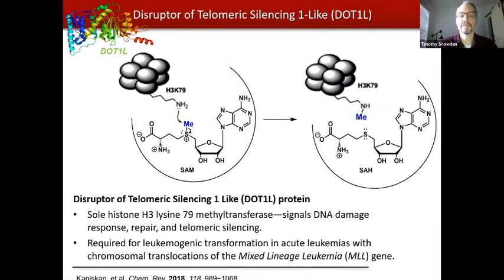DOT1L itself is responsible for the di- and trimethylation of histone 3 lysine 79. This particular position in certain genes is associated with various cancers. Initially, we were interested in targeting a very aggressive form of pediatric leukemia for which there is no current cure or effective treatment. That's called mixed lineage leukemia, where DOT1L plays a key role.